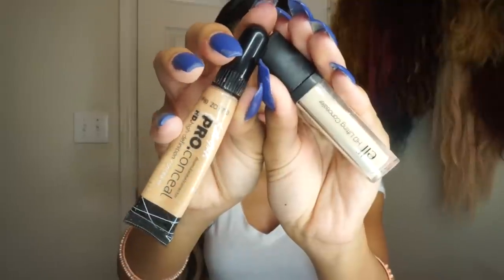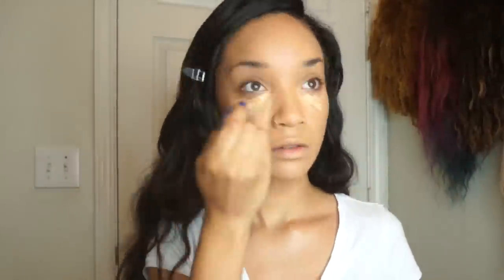To conceal and highlight my face, I'm going to be using the LA Girl Pro Concealer and the e.l.f. Highlighter. First, I'm applying the LA Girl Pro Concealer underneath my eyes in the triangle formation, and I'm also going to be applying that in the rest of my high points on my face.